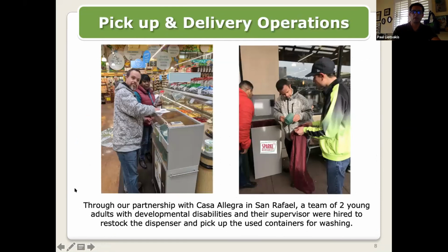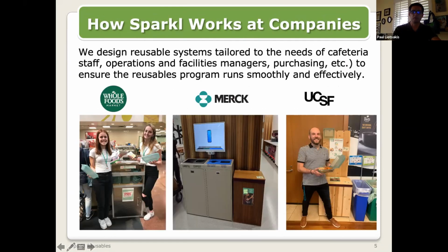Yeah, these are our receptacles at Whole Foods. This is a return receptacle at a facility in South San Francisco at Merck that matches a lot of the decor in their kitchen area.